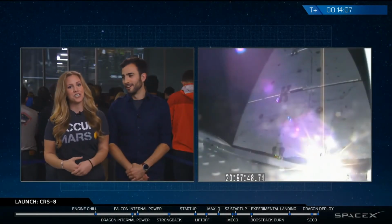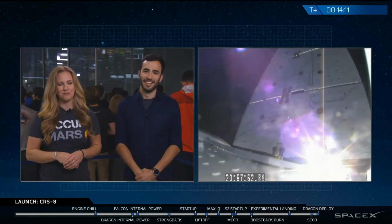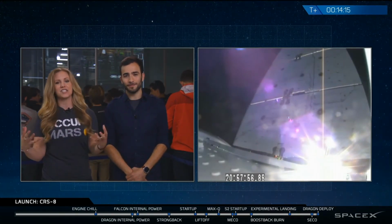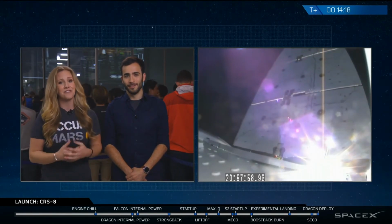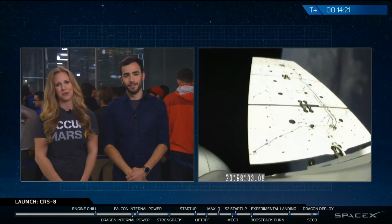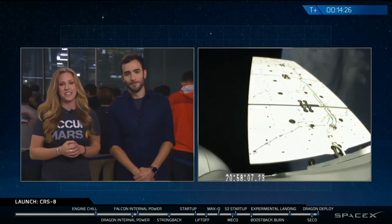In case you're just joining us, we had a beautiful launch of the Falcon 9 rocket taking Dragon to the International Space Station. The stages have separated. We have landed the first stage back on Of Course I Still Love You, our autonomous spaceport drone ship in the Atlantic Ocean. Dragon is on its way to the International Space Station. You can see the solar arrays have deployed just as John said.